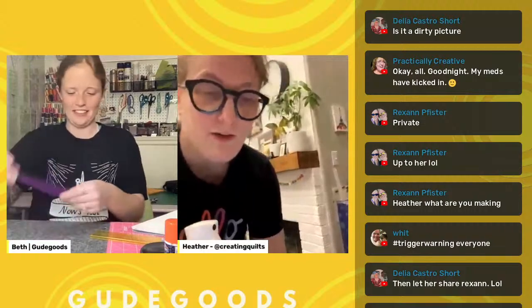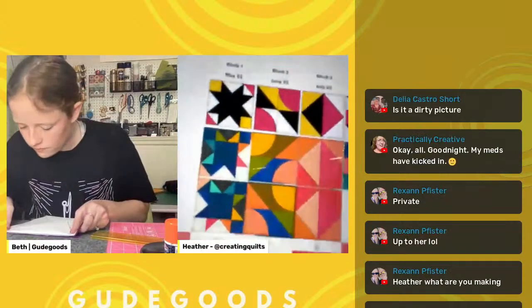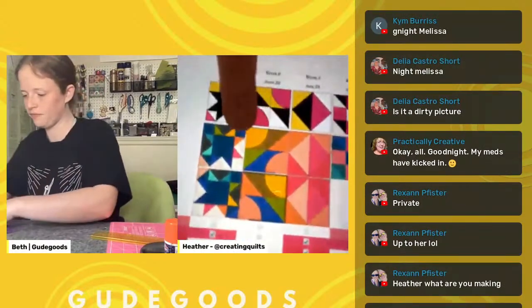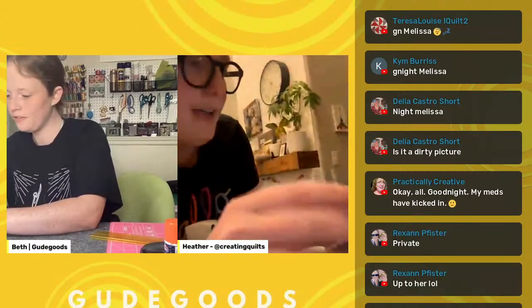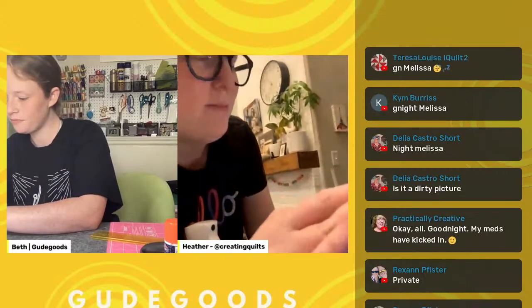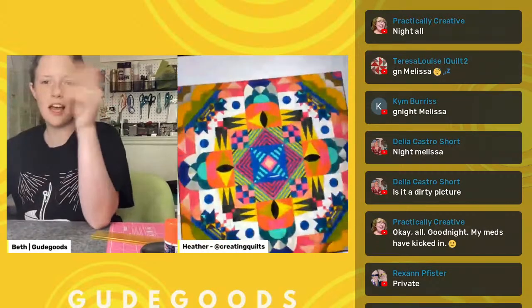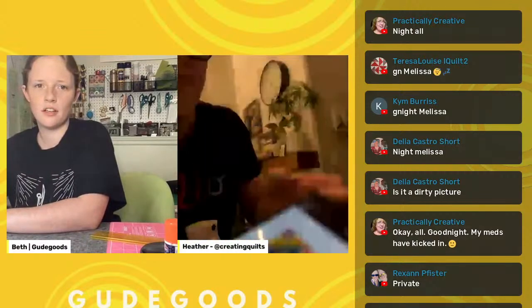Really quickly, I'm making these two blocks. Where is my finger? These two blocks are kind of mirror images of each other. Oh my god, my tea almost spilled on my table. Because I'm making this quilt. Oh my gosh. Good night, Melissa.